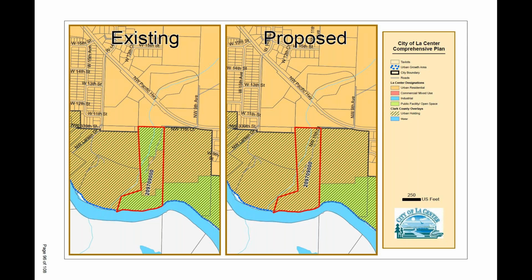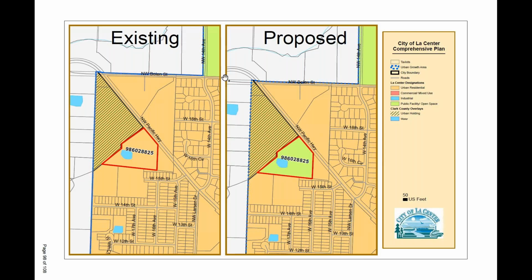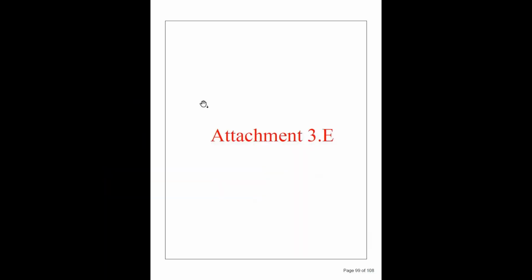And then the next property, Jess, please. So this is Riverside Park. This has been recently transferred to the city from Riverside Estates as a city-owned park. So currently, this property was MDR 16. That's where I got my confusion. And now we're changing that to public facility and open space in the comprehensive plan, just because obviously it's a park. So we're just keeping that land use consistent with the comp plan designation. And then next property, please.